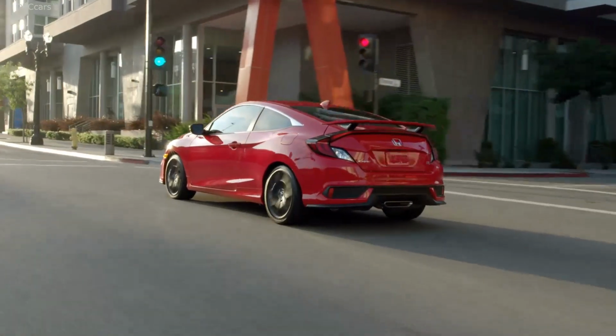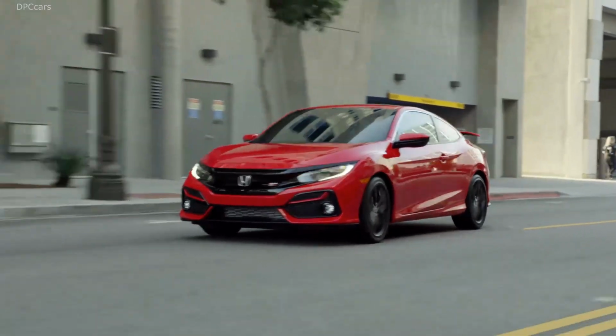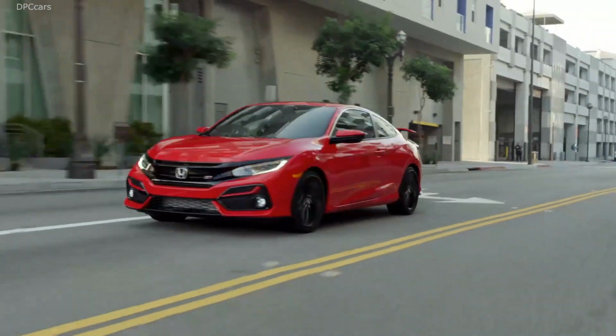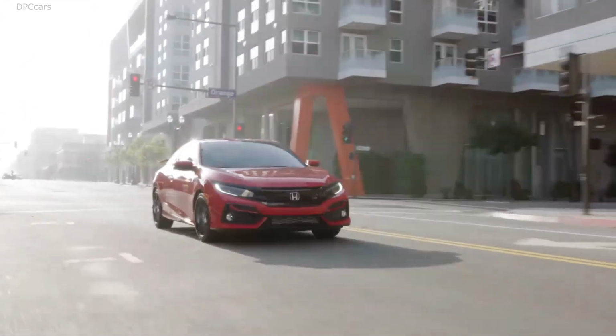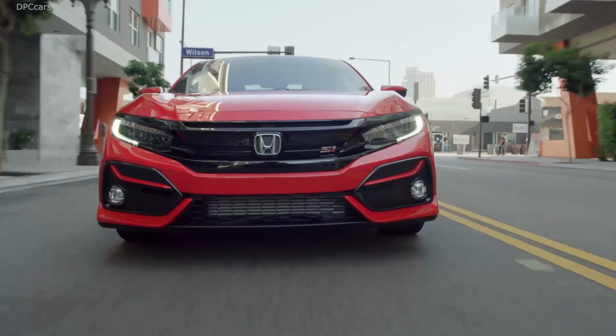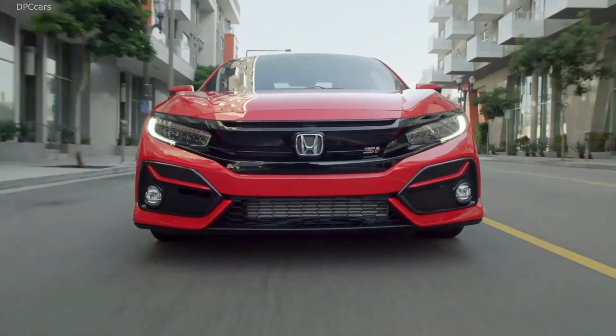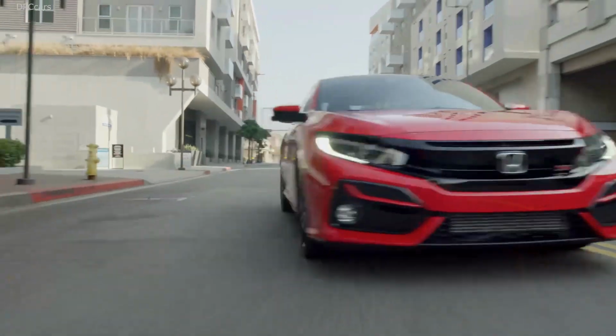A 1.5-liter turbocharged four-cylinder making 205 horsepower and six-speed manual still power the Civic Si. However, Honda makes the final drive ratio 6% shorter to improve acceleration. The company doesn't provide a specific time though. As a rule, Honda doesn't provide 0 to 60 figures because parameters can vary so greatly.